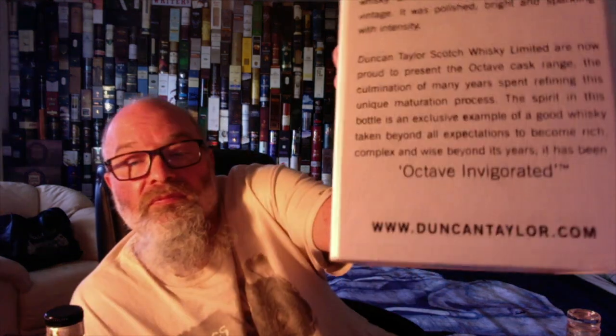Duncan Taylor Scotch Whisky Limited are now proud to present the Octave Cask Range, the culmination of many years spent refining this unique maturation process. The spirit in this bottle is an exclusive example of a good whiskey taken beyond all expectations to become rich, complex, and wise beyond its years. It has been Octave invigorated. www.duncantaylor.com. There we go. Once again, the box. And once again, the bottle.